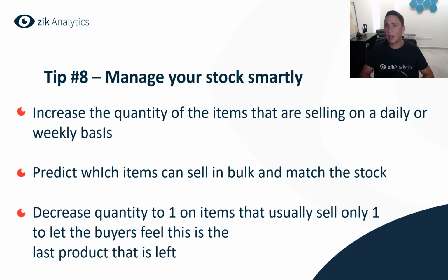I can tell you I made a lot of money from specific products which people are buying in 5 piece, 6 piece, 10 piece, and even 20 piece. And then predict which item can sell in bulk and match the stock. Sometimes you can predict it in advance. So if you, let's say, are selling toilet paper, you can say, okay, maybe people will buy 5, 6. You can start the listings like this.